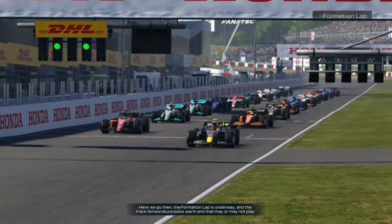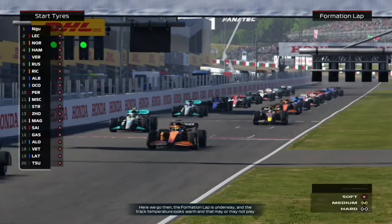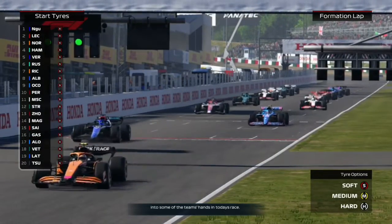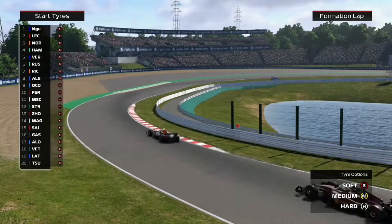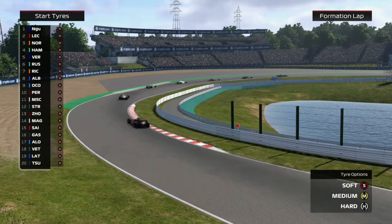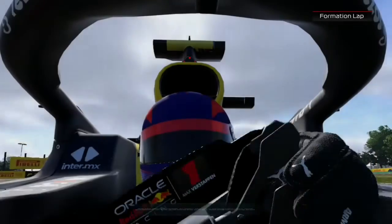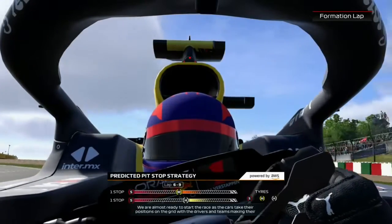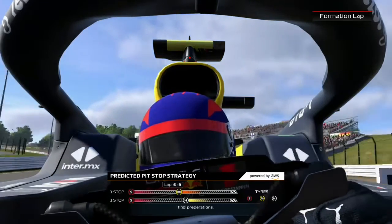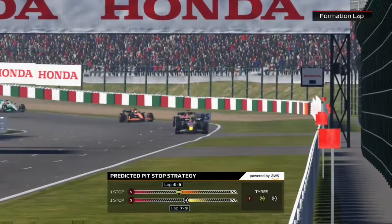Here we go then, the formation lap is underway and the track temperature looks warm. That may or may not play into some of the team's hands in today's race. We're almost ready to start the race as the cars take their positions on the grid, with the drivers and teams making their final preparations.